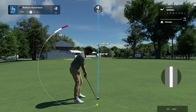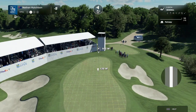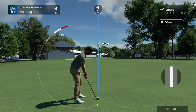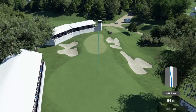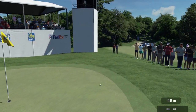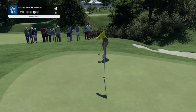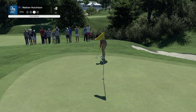This one from about 160 yards out. Currently tied for the lead. Going with the 9-iron, I think. Oh, look at this. Right down the throat. A wonderful shot and a chance for birdie here on the 17th. We need a birdie. Fantastic look upcoming.